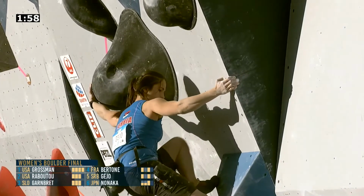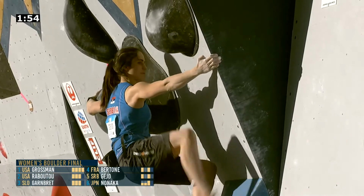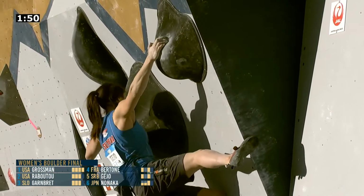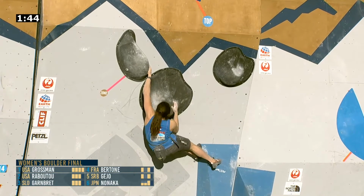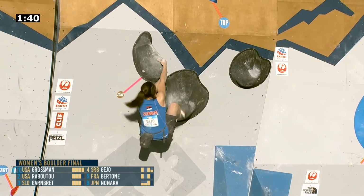You have to decide to use the bad part of a hold sometimes, and route setters often ask you to do the thing you don't want to do, but have to do, instead of the thing you want to do, which is to grab the good parts of holds. Exactly. Ooh, so powerful. Really nice sequencing there from Sasha Gale.